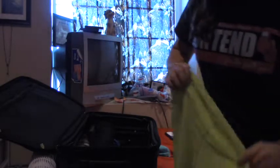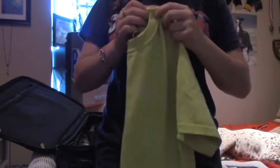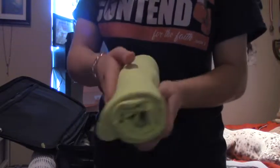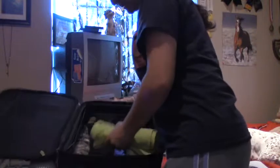Alright. And so for rolling the shirts up, it's basically the same technique. You just take it, fold it in half, roll the sleeves out, tuck the sleeves in, and then you just roll. It's in a nice little bundle. And they'll sit there wherever you're gonna put them. So for example, I'm gonna put my shirts down here at the bottom, underneath all my culottes. The next shirt is just a plain black shirt, nothing special about it.